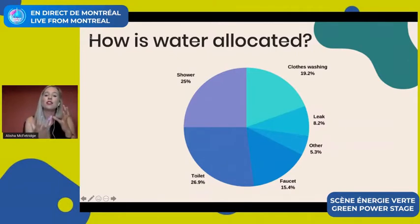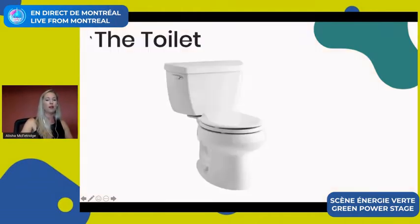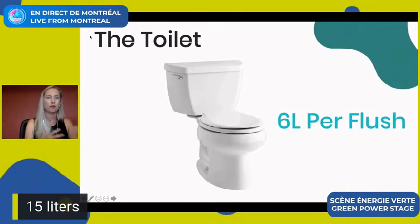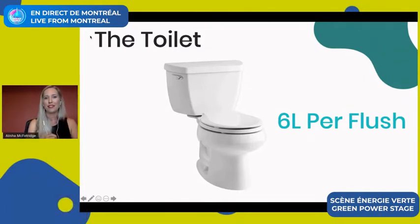How do we reconstruct the way that water is used? Well, I want to start with the toilet. Does anyone know roughly how many liters are flushed down every time you flush a toilet? Again, if you know, feel free to put it in the chat box. The answer is, with today's toilets, it's about 6 liters per flush. All right. So you know how much water you're supposed to drink per day? It's a couple of liters. So basically, it's a lot of water that's flushed down the toilet every single time someone flushes.